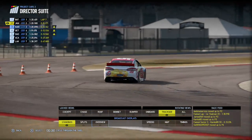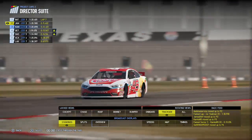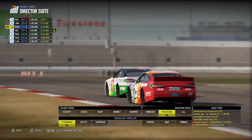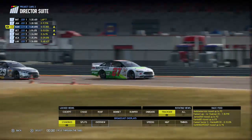That first corner, Formula, is very tricky. It sneaks up on you. You come around that corner with high speed, it comes up on you, and next thing you know, you're like, whoa, there it is. Definitely got whooped right there. A track that's hard. Yeah.